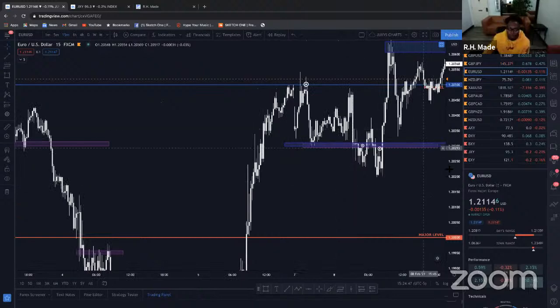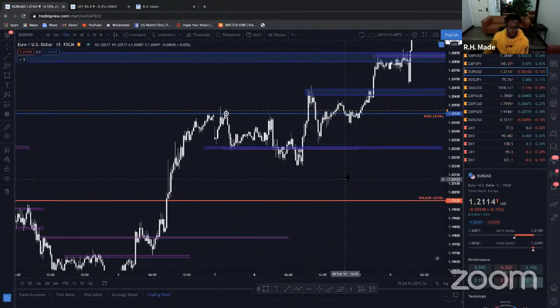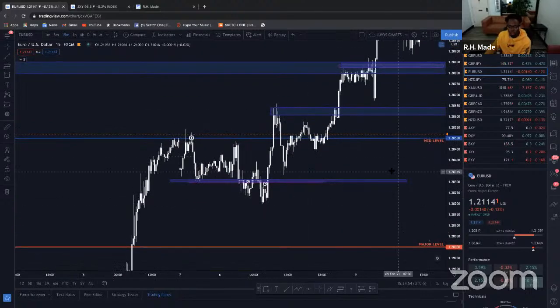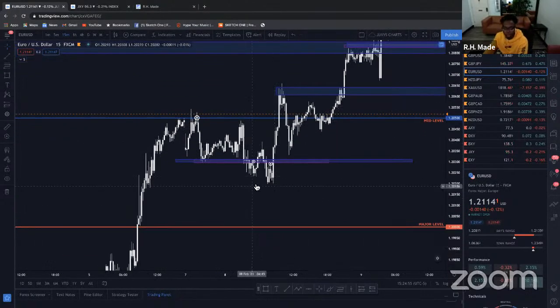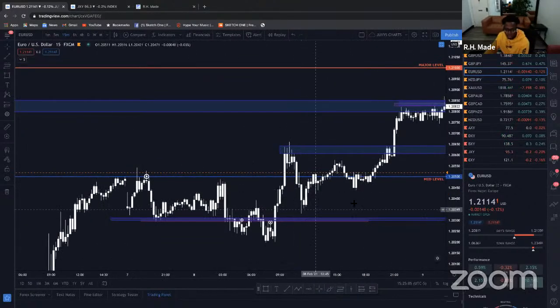So I just realized double top right there. I just had a little lot size, but nothing serious. So overall I wanted to buy this pair anyway, but I just wanted a better price right here. This was unexpected for me because it shot up so early. But nonetheless, higher high, higher low right there.